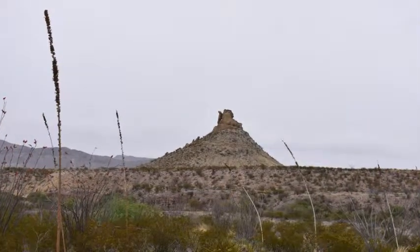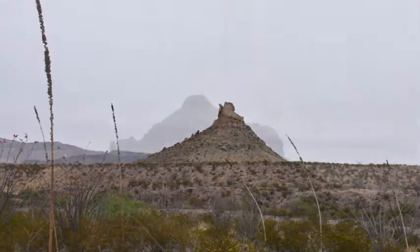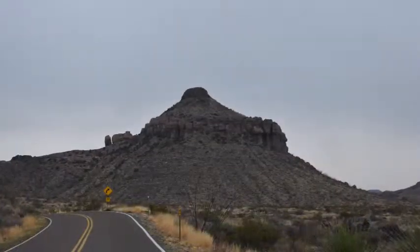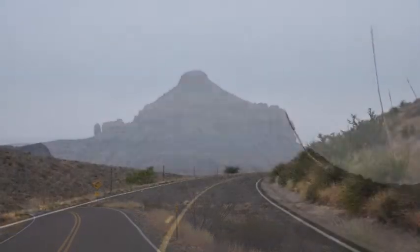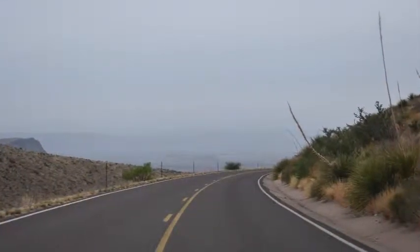There's no way that I can describe the beauty of Big Bend, so I'm going to sit back and be quiet for a few minutes and let you enjoy the barren beauty that is Big Bend National Park.